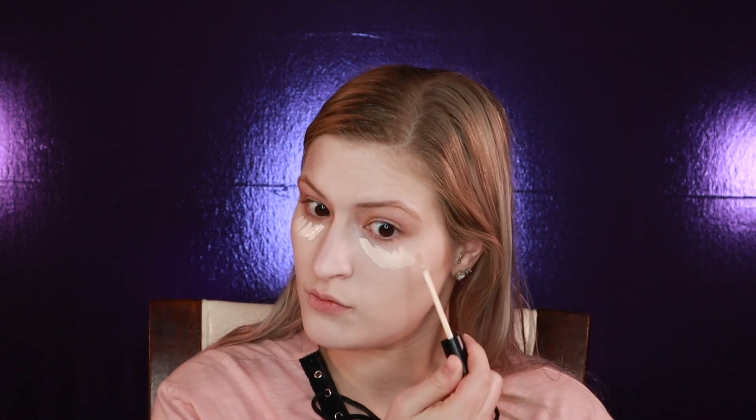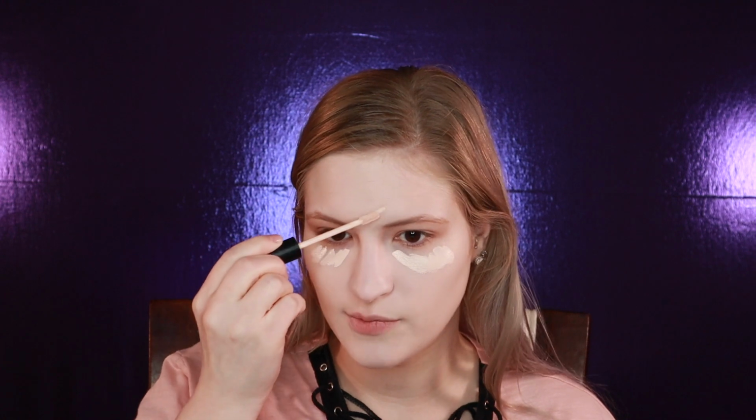So I'm just going to start by putting this under the eyes. I didn't test this, so I don't know if it's going to match. Definitely very light. You can definitely tell this has like a pink undertone. I don't want to apply too much concealer because I feel like my skin already has no oil to it, so I don't want to mattify it even more. Going in with the concealer, it blends out really, really nice. Looks kind of dry under here, but I think that's because of the foundation, honestly.